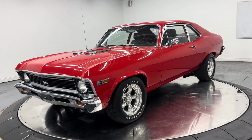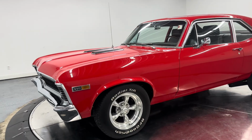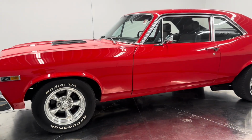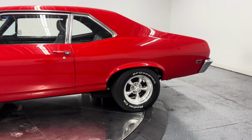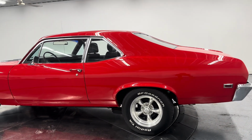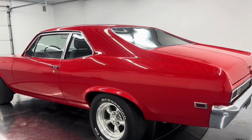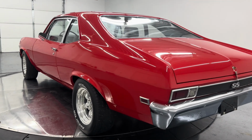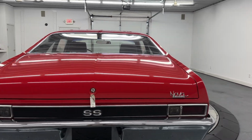Welcome back. I want to show you a 1969 Chevrolet Nova this afternoon. Now, this car has been completely restored, and it is absolutely beautiful. It's had a professional restoration. Has a 383 engine under the hood, putting out 500 horsepower and 500 foot-pounds of torque.